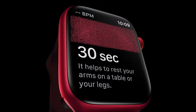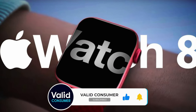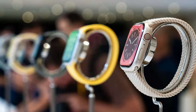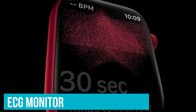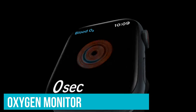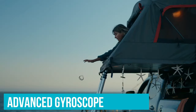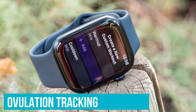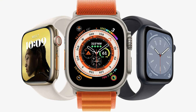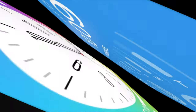If you're looking for great GPS and heart rate hardware, the Apple Watch Series 8 is a fantastic health and fitness watch. Apple really does offer best in class when it comes to health and safety features. In the Series 8, you'll find an ECG monitor that can detect abnormal heart rhythms, a blood oxygen monitor, and sleep tracking too. There's also an advanced gyroscope for fall detection, as well as ovulation tracking for those with a menstrual cycle. These are all features that you can find in other trackers, but in our experience, the heart tracking capabilities of Apple outstrip its competitors.